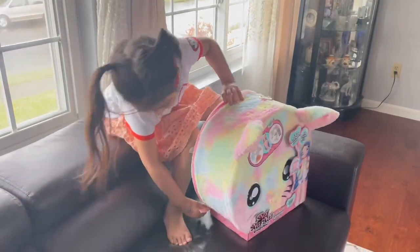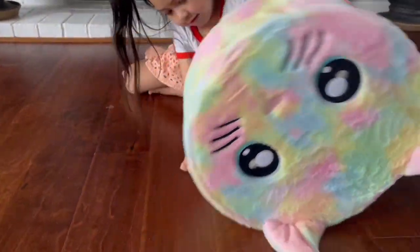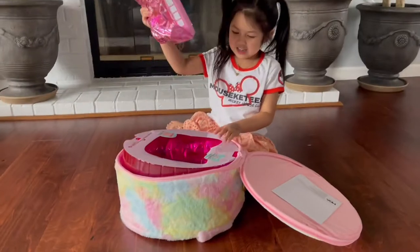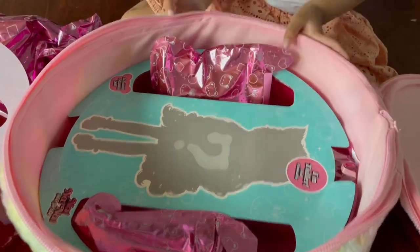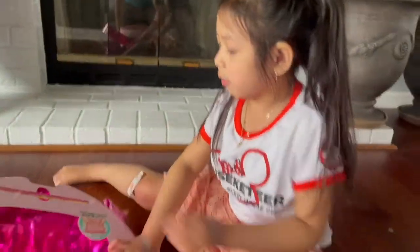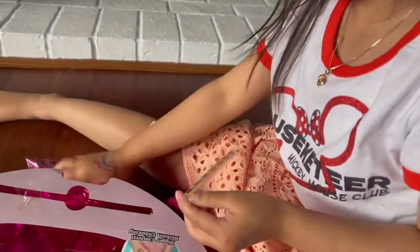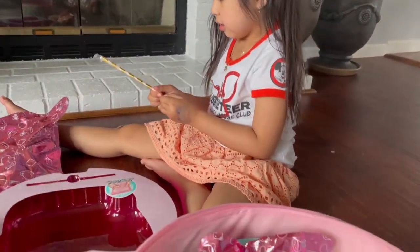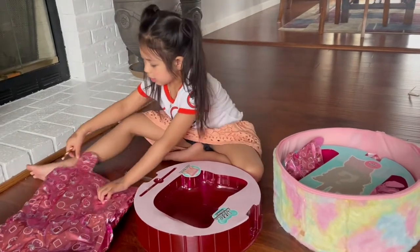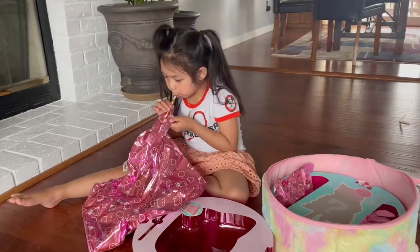Open it up by zipping it. Oh, zip, now. Whoa! We got a straw so we can blow this big giant thing. This big giant one. There we go. Now I should insert the straw in. Wait.